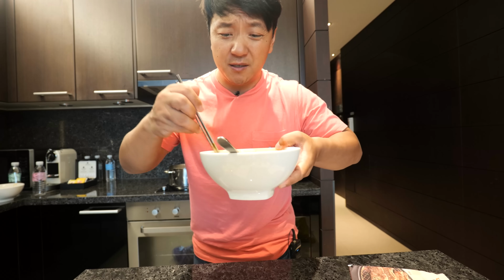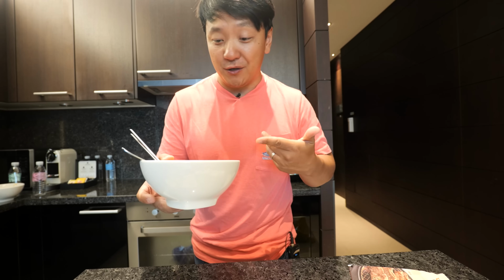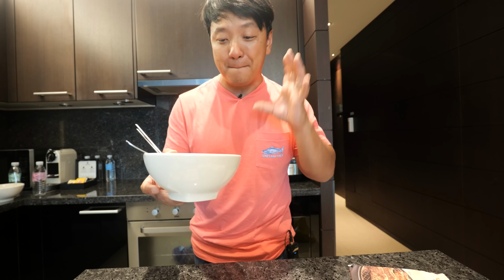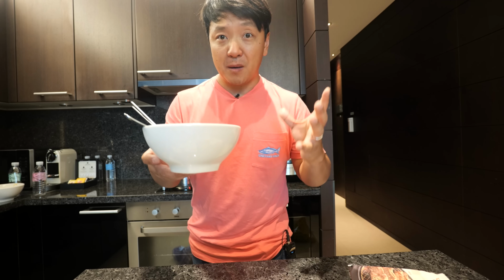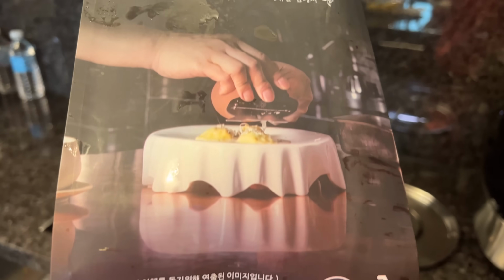Guys, this is so good. This is like seriously some amazing frozen ramen. I was gonna add some chili oil to this. No need, the spice level, the meat level, everything. Perfection. All right, I'm gonna slurp this and we'll keep cooking. Next up, truffle ravioli.